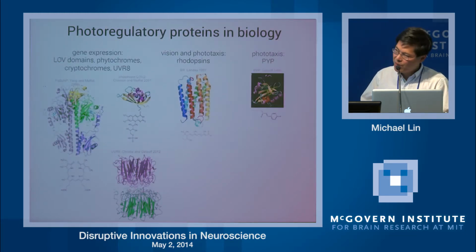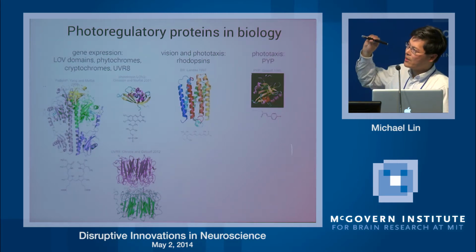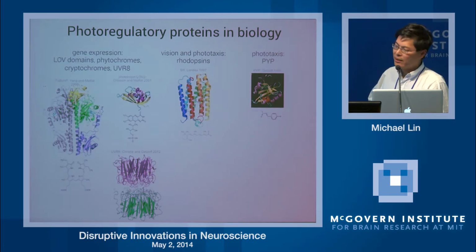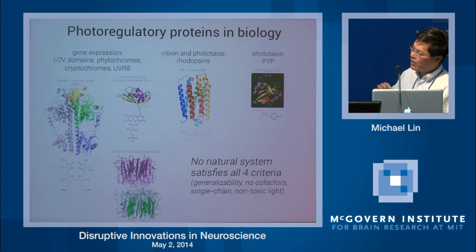So when we first started this, we considered all the natural photoregulated systems from plants and bacteria. And of course, many other labs have been pursuing this as well. And so other labs have taken systems like bacteriophytochromes, UVR8, phototropin, rhodopsins, and linked their natural light responsive functions up to mammalian protein functions. But in none of those systems are the 4 criteria fully satisfied. The 4 criteria: generalizability, cofactor independence, single chain construction, and non-phototoxicity.